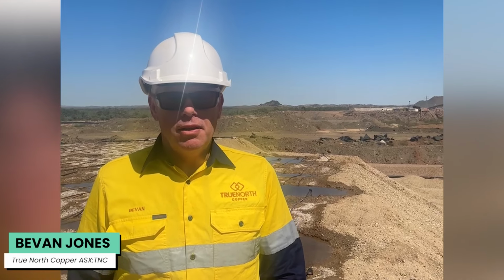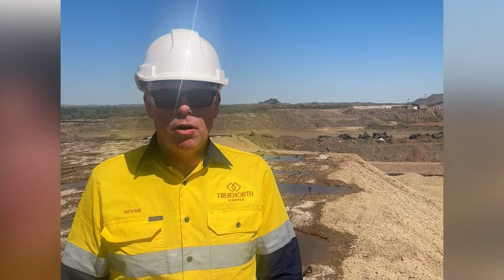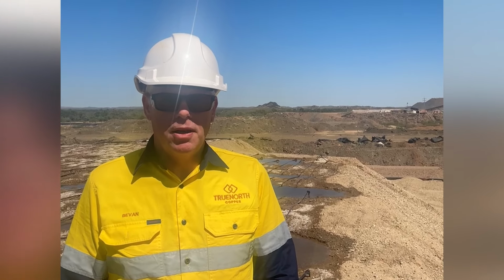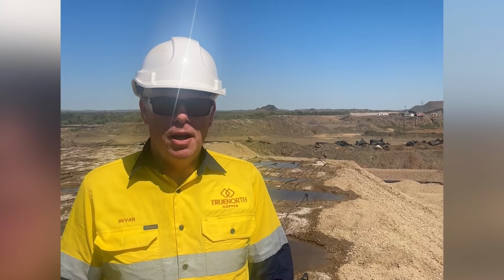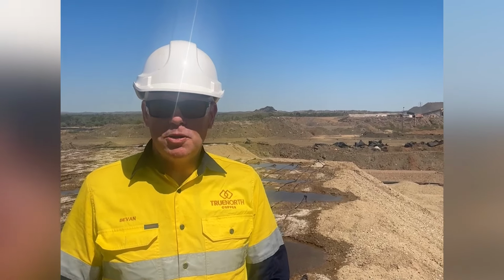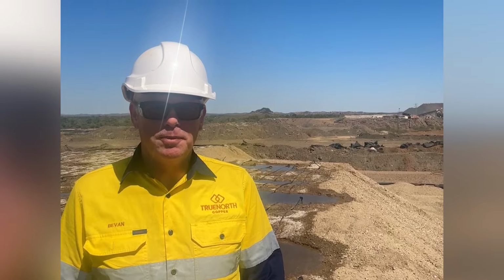I'm standing on the heap leach pad at our Concurry Copper Project. So this is where we're currently making copper. It's great to be able to talk to you from here. It's awesome to get a sneak peek into what happens behind the scenes at a copper mining project.